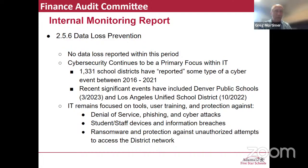That team also runs what we call the Security Operations Center, or a SOC. And so close to a 24/7 period, they are monitoring any sort of potential threats to our network, and then are prepared to respond and pull people in as needed to do that.